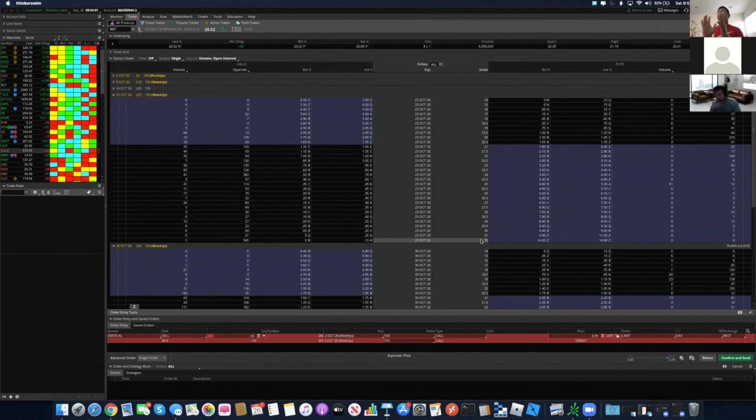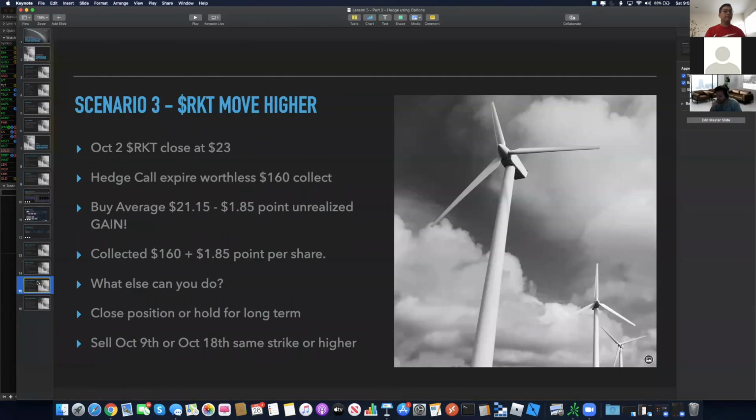Because if you let the hedge expire, let's say by October 2nd the stock price is at $23, so technically you are making about a dollar, what was scenario number 3 here? $1.85 per share, right? And this is the best scenario that I can put in my mind right now. Scenario number 3, Rocket closes at $23. You're collecting, your hedge call expires worthless. That's great, and you're making money on your stock.